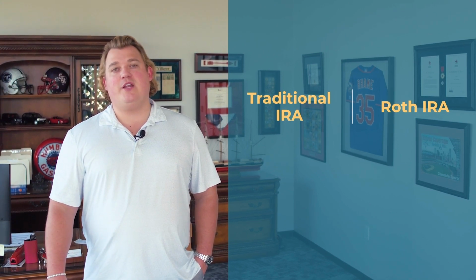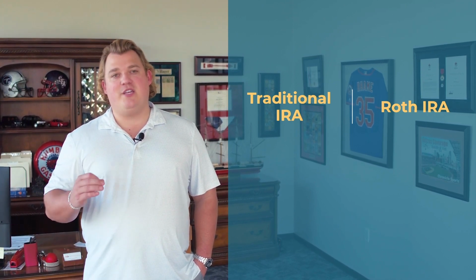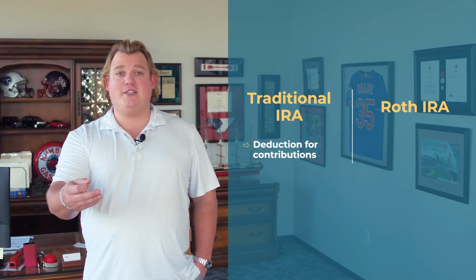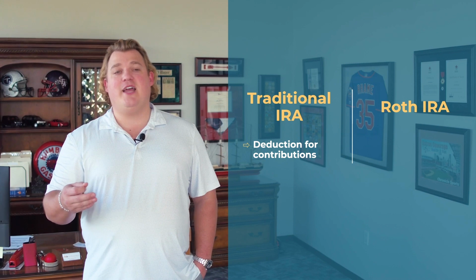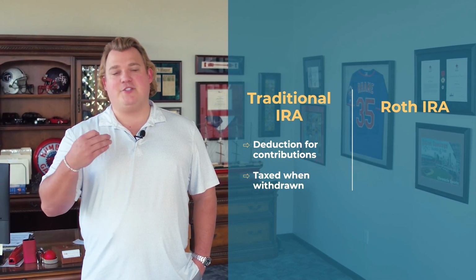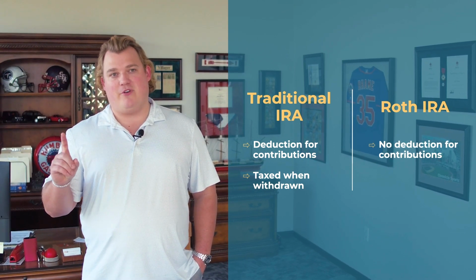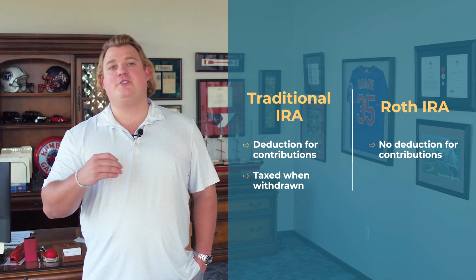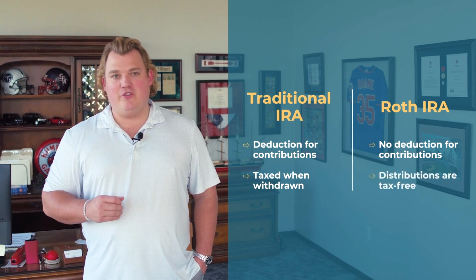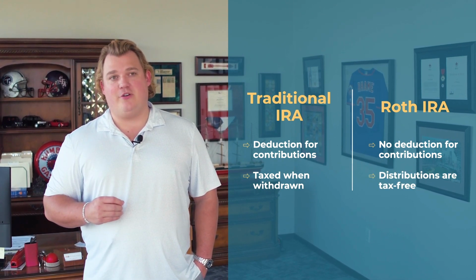The key difference between a traditional and Roth IRA is the taxation. In a traditional IRA, a deduction is generally available for the contribution of assets, and all taxation is delayed until assets are withdrawn, often decades later. As an alternative, in a Roth IRA, there is no deduction available up front. Taxes are paid on funds before they may be contributed to the account. However, distributions in retirement are generally tax-free, including any growth that has occurred.